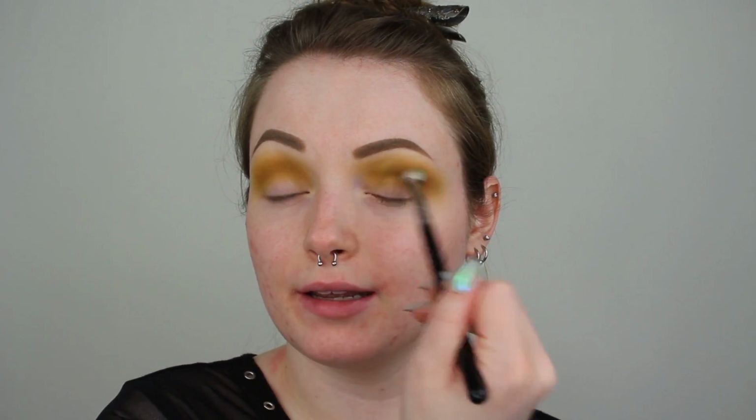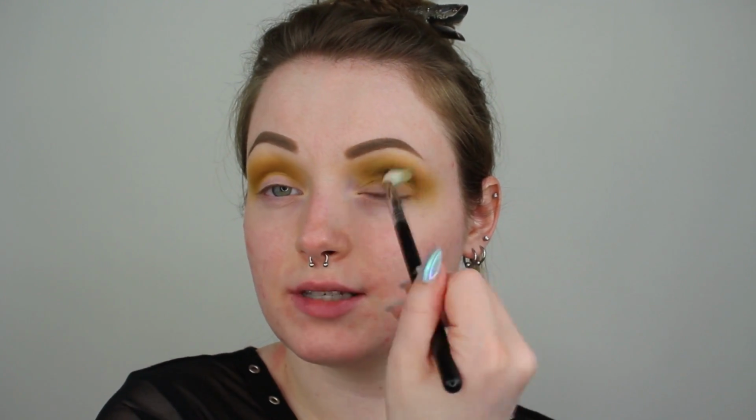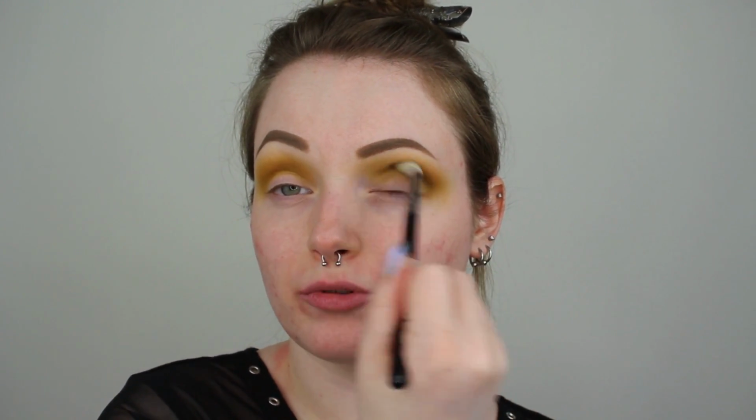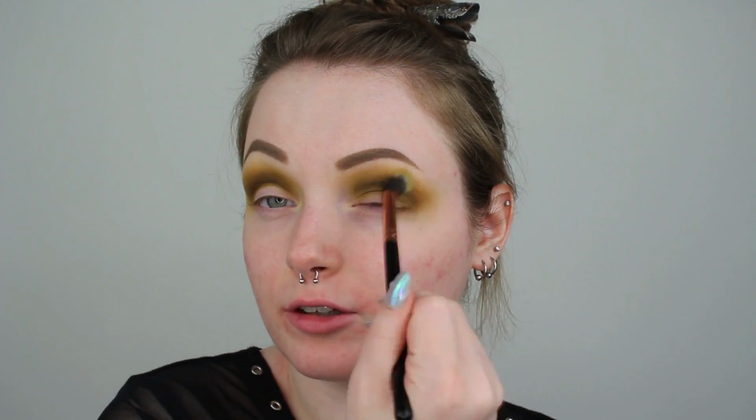So once you have that blended out, the next shade that I'm going to go into is called Fire OG, and I'm going to go in with a Sigma E35. With this shade, I'm going to apply it into my crease and blend it around my outer V as well. I'm doing little circular motions in my crease to blend it into Mochi. To help me blend those two together a little bit better, I'm just going to add a little bit more Mochi on that Makeup of the Day brush that we applied Mochi with. I'm just going right over the harsh line, doing little circular motions to blend the two together a little bit better.